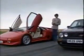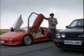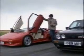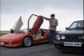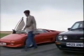Well, the Golf's got a 1.8 litre four-cylinder engine. This has a 5.7 litre V12. The Golf develops 112 horsepower. This develops nearly 500. The Golf goes from 0 to 60 in about 8 seconds. This does it in 4. But then again, the Golf does 30 mpg, and this doesn't.